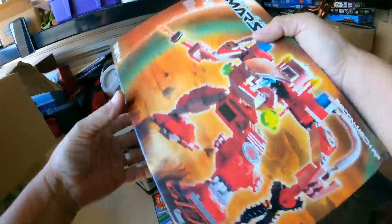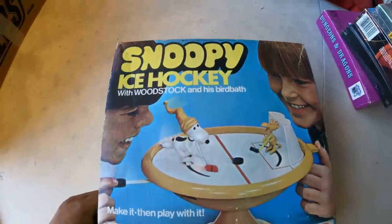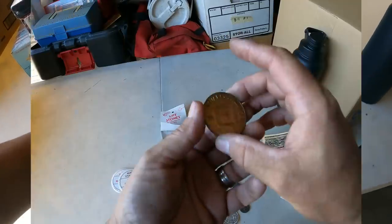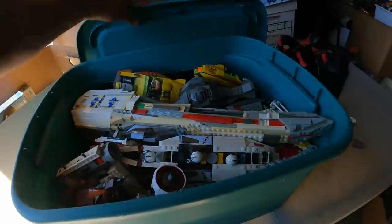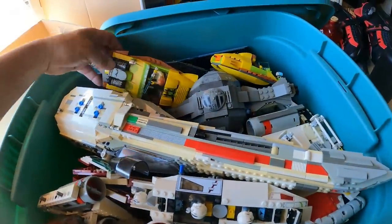Oh, look at this. Okay, this box is cool. Oh my goodness, look at this. Life on Mars, that is sealed. 71 right there. Really cool stuff. Oh my goodness, Dungeons and Dragons. Aloha, Kauai. 14 karat. Okay, guys, check this out. Boom, open that. Oh yes, talk about Star Wars.